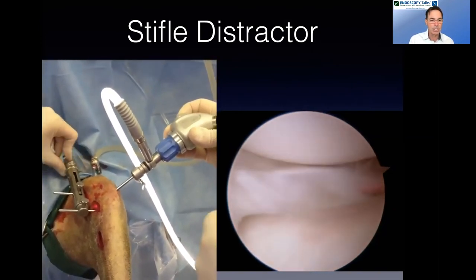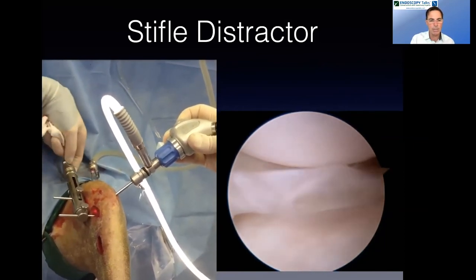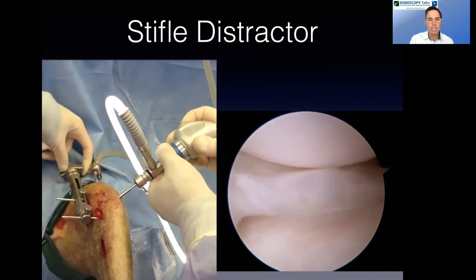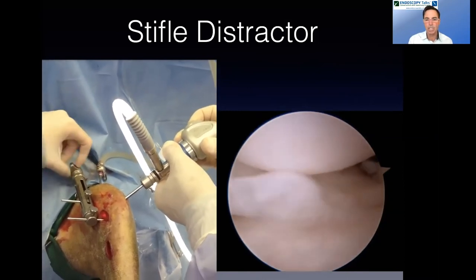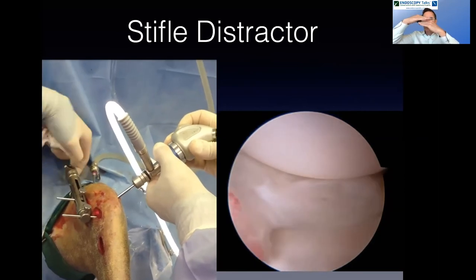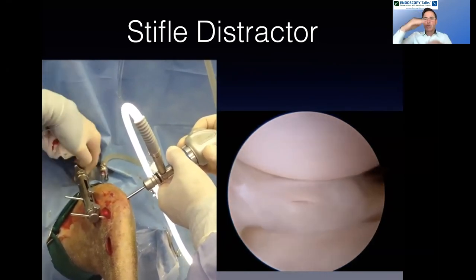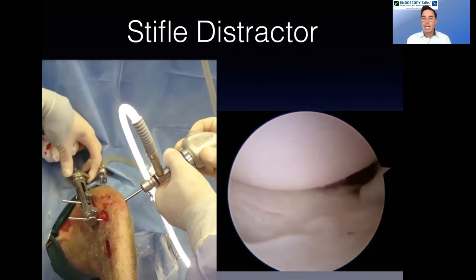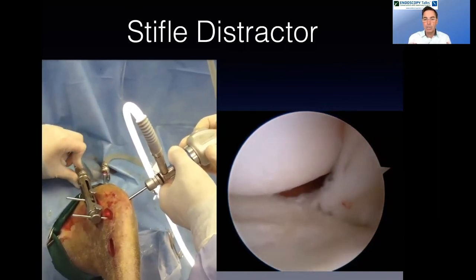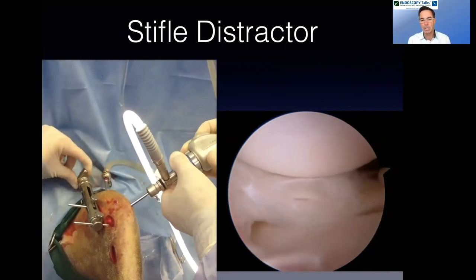This is a very quick thing where you put two pins, one in the top of the tibia, one in the bottom of the femur. You slide this device on and you start to turn the turnbuckle, and it pulls the femoral condyle away from the tibial plateau, creating much more space. It holds it very still so you can get your instruments in to treat this meniscal tear. So I highly recommend this device.